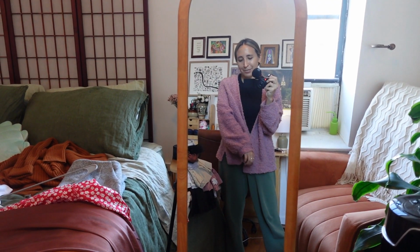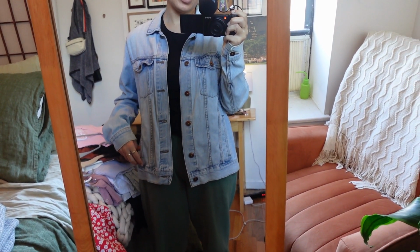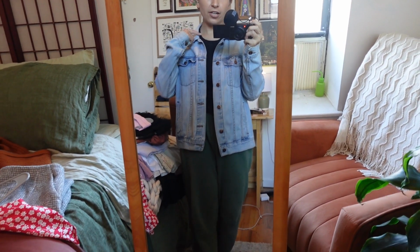Ugh, goodbye pink sweater. Keeping on theme of jackets, this was another mid-20s staple. I got it at Forever 21 in the men's section again when I was like 25, which is crazy that I still have it. I think it's time. I also just don't wear it that much anymore. And I feel like I had a good run with it, so I think we're gonna donate this one as well.